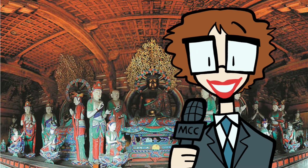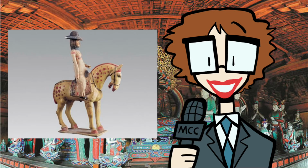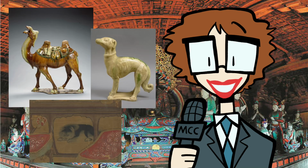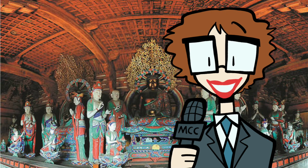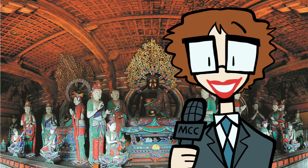Other kingdoms in Central Asia would send different exotica to Xi'an, such as lions, hawks, ostriches, and horses. With these exciting animals being imported, you can see a lot of them in the artwork. Gifts like these from around Eurasia would be sent to the emperor. Sometimes entertainers would even be sent. Goods such as textiles, ceramics, and metalware were sent as well.